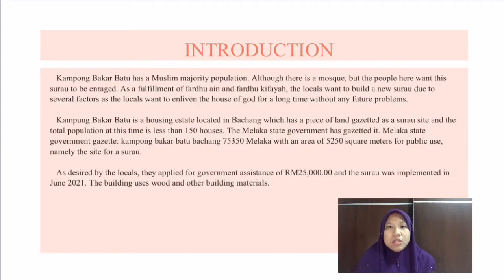Kampung Bakar Batu has a housing estate located in Bachang, which has a piece of land gazetted as a surau site, and the total population at this time is less than 150 houses. The Malacca state government gazetted Kampung Bakar Batu Bachang, 57350 Malacca, with an area of 5,250 square meters for public use, normally the site for a surau.